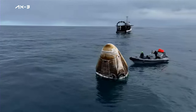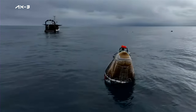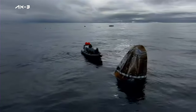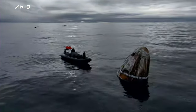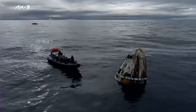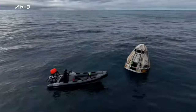This is really great that we had a daytime splashdown. We're getting some really excellent views of all of these operations happening. It's a beautiful early morning for splashdown. The weather is looking fantastic. The local environment is looking fantastic for crews to perform these operations, right?